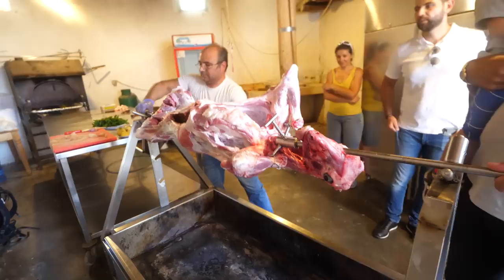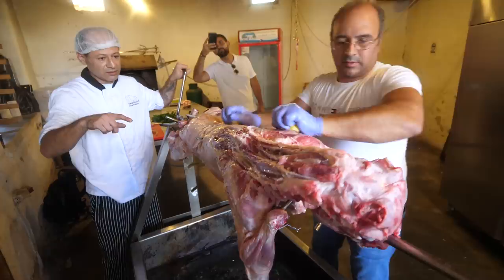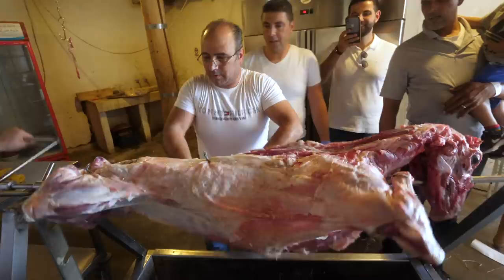Now comes the lamb onto the grill. There was no oil. The lamb is just good, right? Nice. Spice, vinegar.